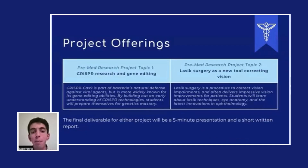For pre-med, I'm offering two projects. One of the projects is a CRISPR-related and gene editing-related project, and the other focuses on LASIK surgery and some of the new surgical tactics that doctors are employing to help cure diseases and ailments.